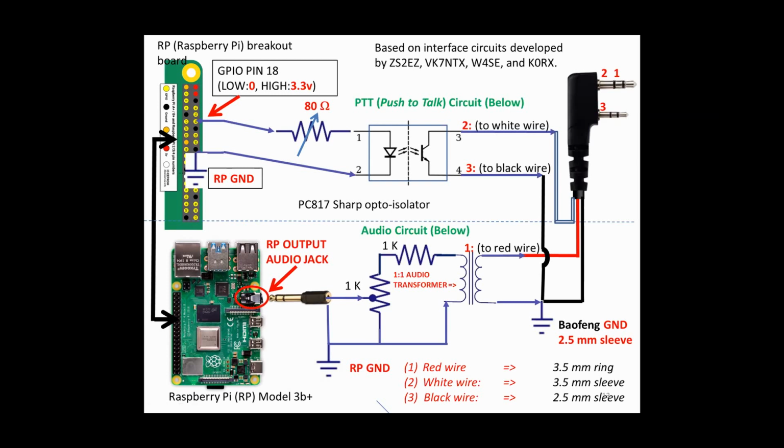You may ask why we need an optical isolator. There's a couple of reasons, but the main reason is this. The Baofeng has its ground, and the Raspberry Pi has a ground. And if you simply grounded the white wire to a common ground, you're in great danger of having a ground loop. So by using an opto-isolator, you completely separate electrically the Baofeng ground from the Raspberry Pi ground.